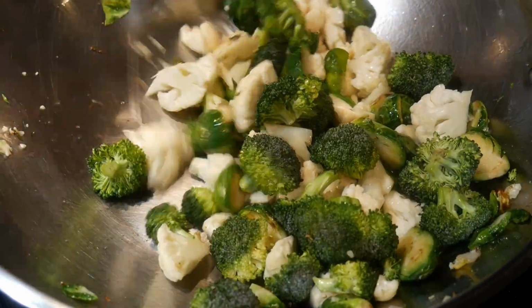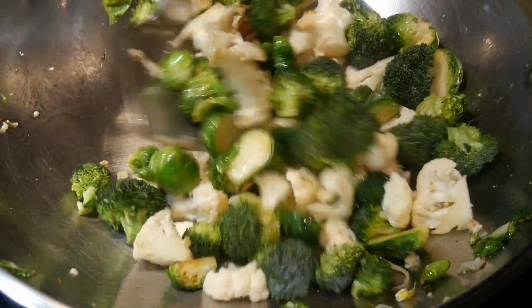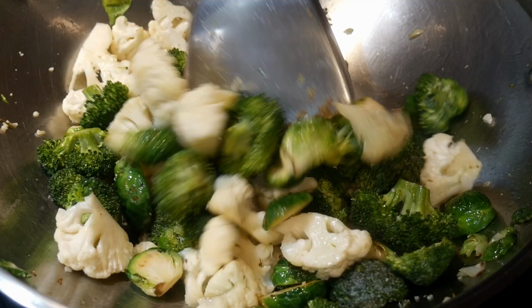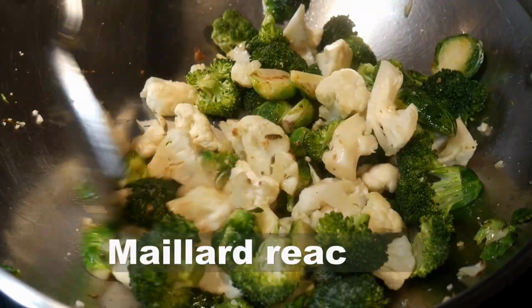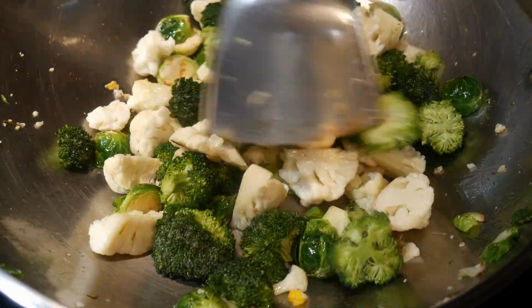This is quite alright because a slight charring will enhance the flavor of the ingredients. And at this point, you might ask the question, what is the significance of oil in stir-frying? The oil keeps the temperature of the food ingredients in the temperature range that Maillard reaction can take place. This is between 250 degrees to 300 degrees Fahrenheit.